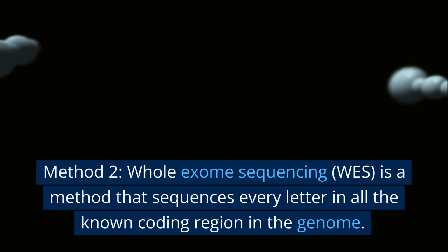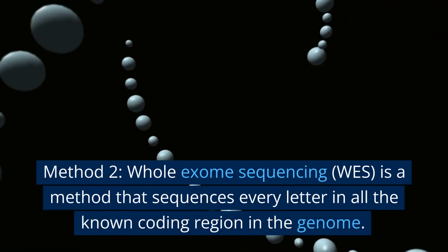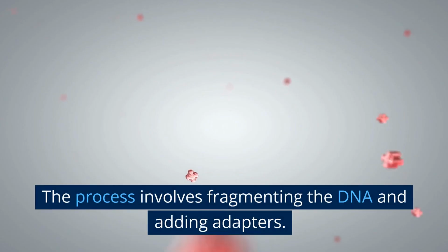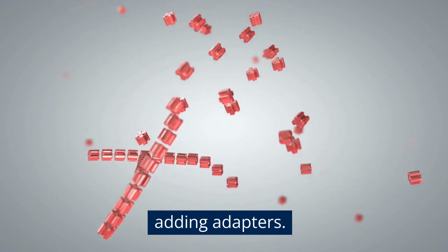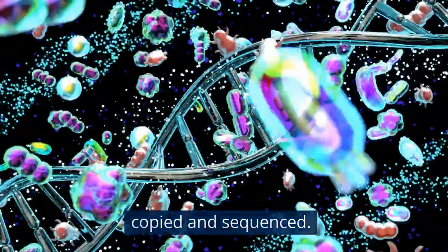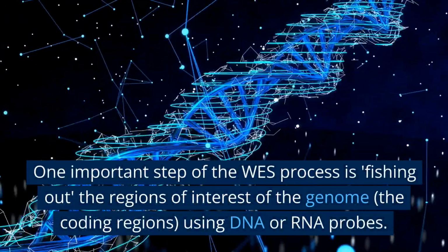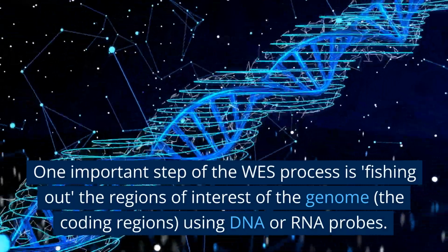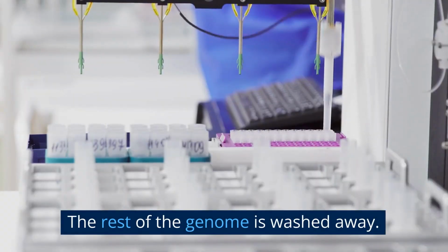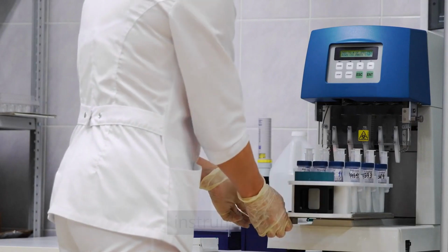Next, let's talk about whole exome sequencing, or WES, which is a method that sequences every letter in all the known coding regions in the genome. The process involves fragmenting the DNA and adding adapters. The adapters allow for the DNA molecules to be copied and sequenced. One important step of the WES process is fishing out the regions of interest of the genome, the coding regions, using DNA or RNA probes. The rest of the genome is washed away. The coding parts are then read on a sequencing instrument.